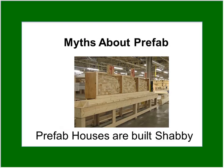People also think that perhaps they're built shabby or that they're a lesser quality, but in fact, anybody that has been to a prefab factory will be just shocked at how clean and efficient they are. In this picture, you can see that the cutoffs from many of the wood that's used in the factory are stored in bins, and they can be used on other houses.